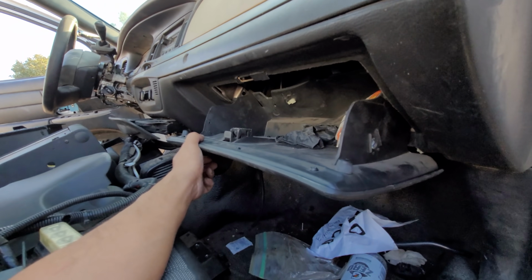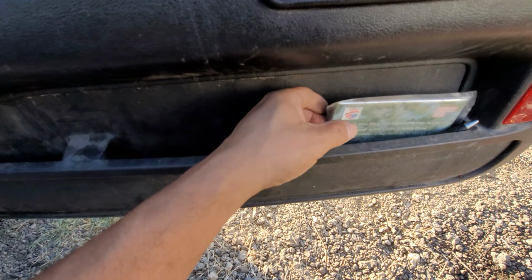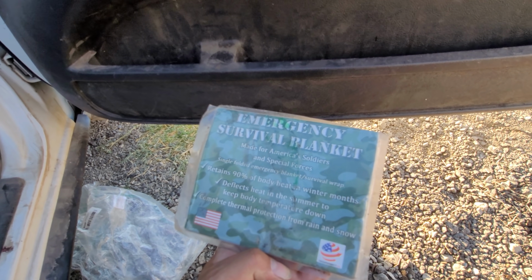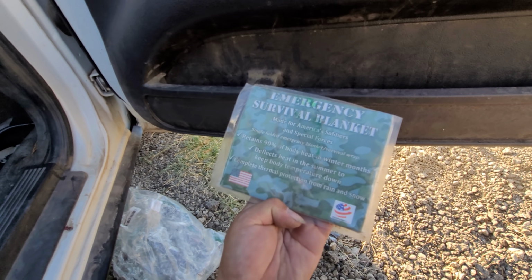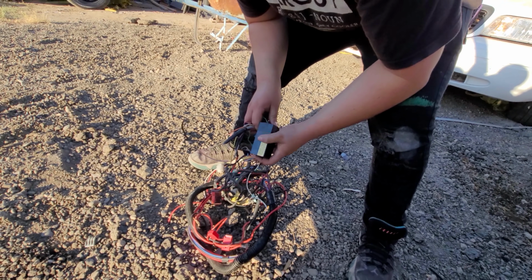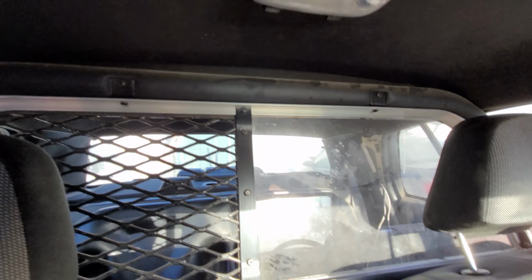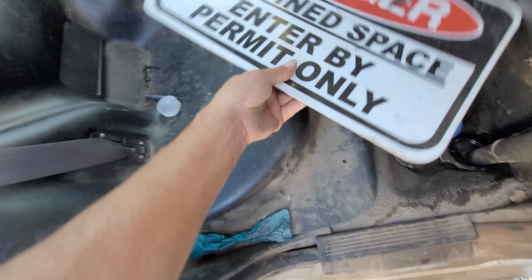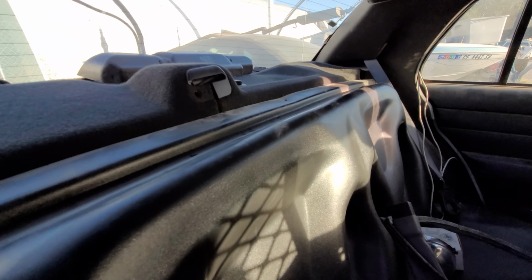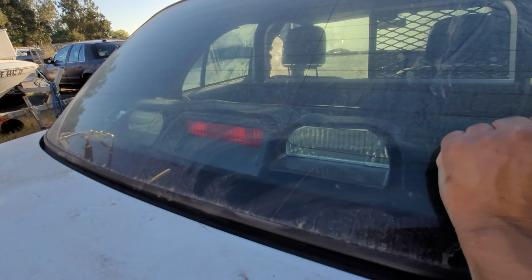Please be a biscuit. No biscuit. No. Emergency survival blankets. Huh. Made for America's soldiers and special forces. What is that? Gun lock timer. Oh, gun lock timer. But there's no gun locks. Very disappointing. All right, let's check the back. What is that? Nice. Rear third brake lights.